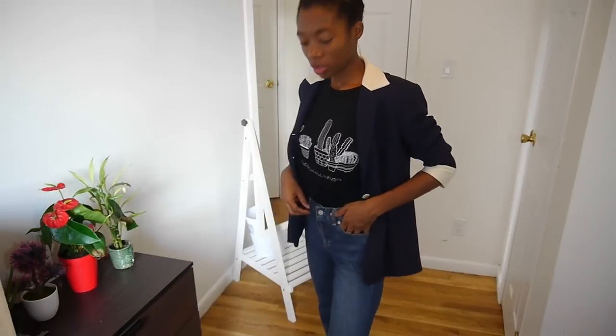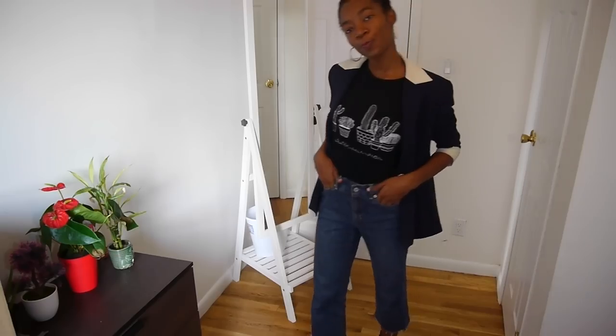So this is my old faithful blazer that I love. Got it thrifting, and I think it looks really good with this. The dark colors on top, and the blue, and then the black shoes.